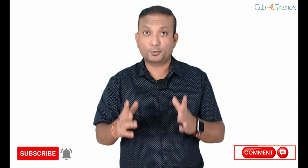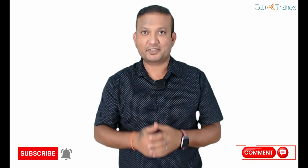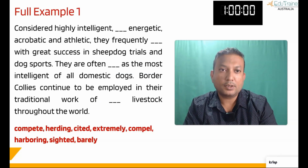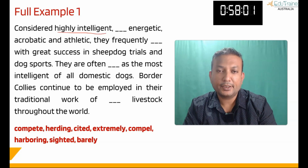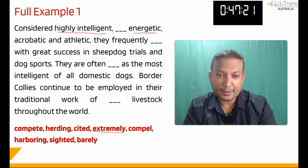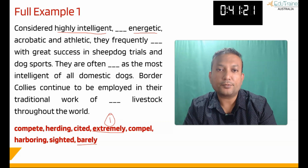Is it really possible to solve the reading fill in the blanks question in 1 minute? Watch this. This whole example I am going to solve it in 1 minute. Considered highly intelligent. Intelligent is adjective, highly is adverb. Same combination we have to use here. Energetic is adjective, so we need to find an adverb. Extremely and barely. Context wise, extremely energetic fits best here. So that's the first answer.